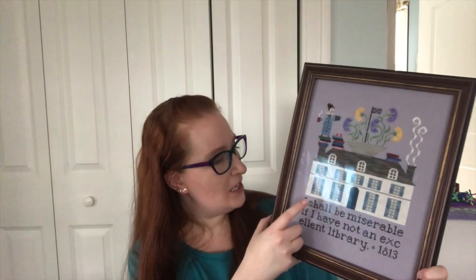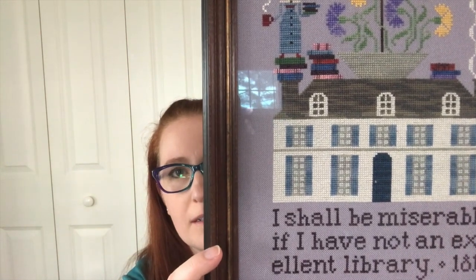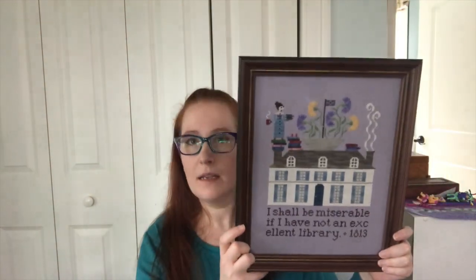Oh, the other major change I did is instead of using a dark brown for the window panes, I used a Soie Cristal in color 80, which is a very, very light blue-gray, and I think it looks nice as a window pane color. I'll show you closer. So anyway, this is my first finished object, and I'm really happy with it. I've already picked out a spot for it to live on the wall.